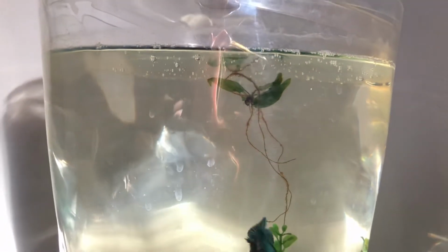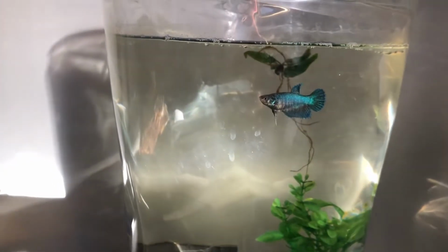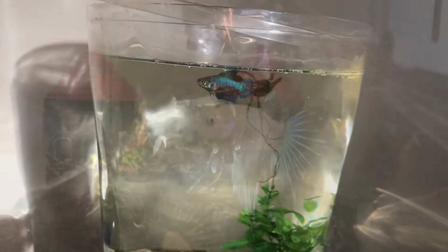The one plant that lives in here is doing okay. I like the light that comes in this room, and I have been trying to spread some more out, but I'm just not getting any babies. Dang it, off of these things. Really love the color of that fish.